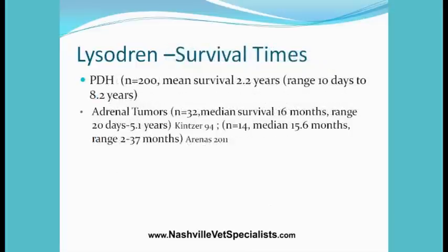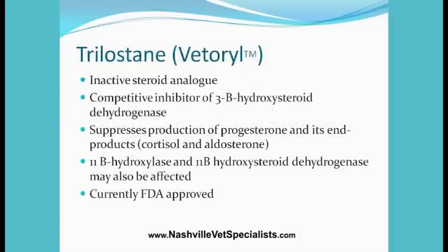So how long does a dog live with pituitary dependent Cushing's? Really, the mean survival is about 2.2 years, okay? The range is 10 days to 8.2 years, assuming, again, the complications. I find that most of our dogs that get euthanized, it's more the complications of having Cushing's versus they just suddenly drop dead. And the adrenal tumors, median survival time is about 16 months, okay, in the 2 different studies. So it's definitely very treatable. It's not too bad, but if you don't treat, it depends on what stage they are, they may still live for a while. Let's talk about trilostane.